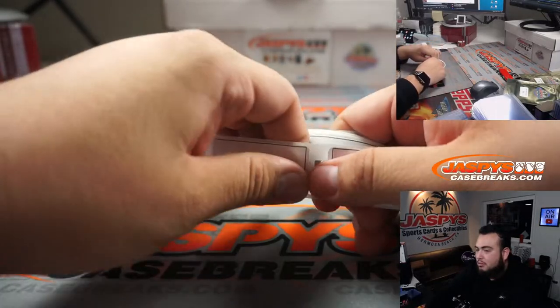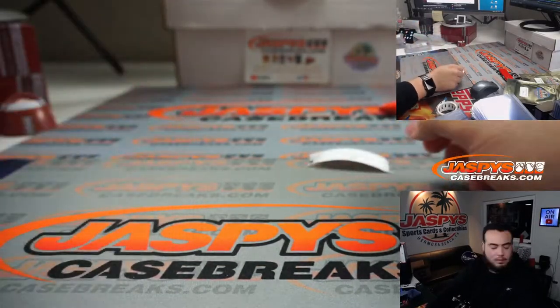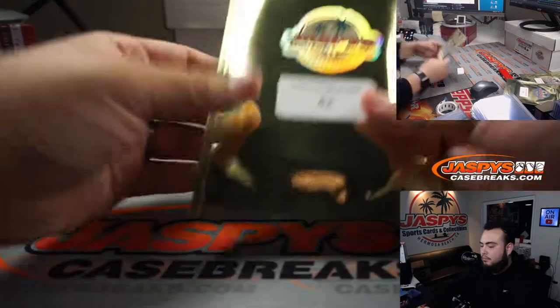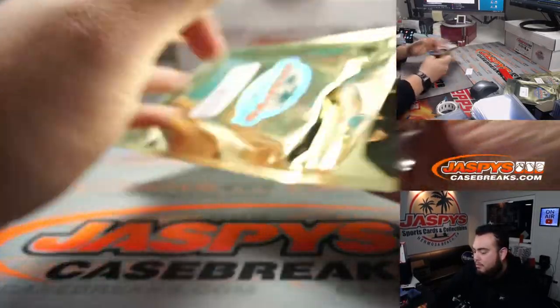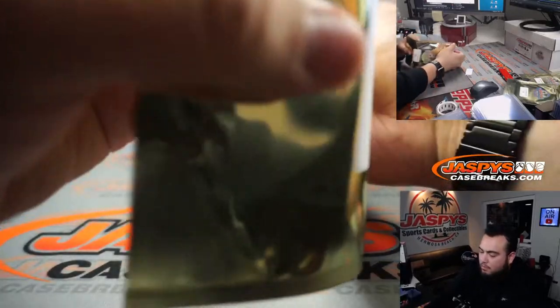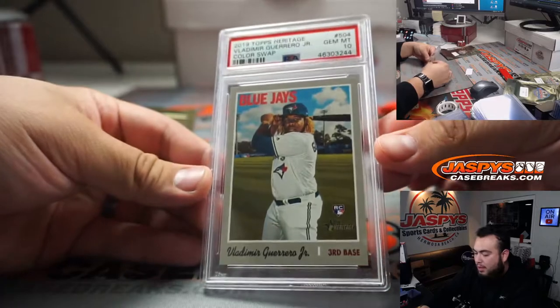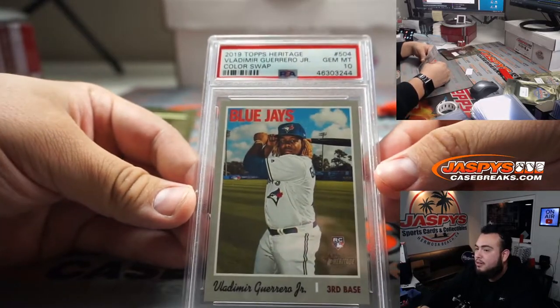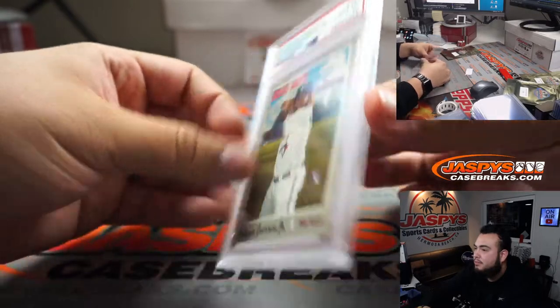Brian with 42. We got a color swap, Vladimir Guerrero Jr. That must be a short print maybe, right? PSA 10.